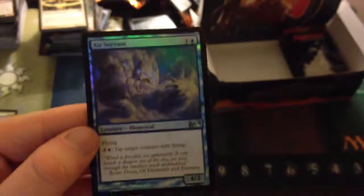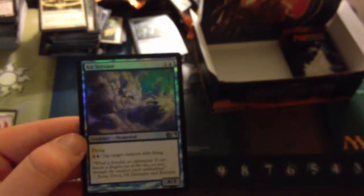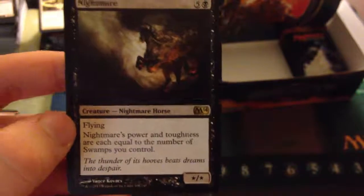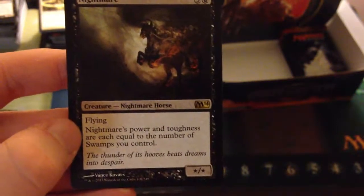But this must be like a stack of foils on that side. Mountain, Foil Air Servant. It's uncommon. It's a 4/3 for a blue and 4. It's flying. You can pay a blue and 2 and tap target creature with flying. Rare is Nightmare, black and 5, and it's a rare with power and toughness star. Flying, Nightmare's power and toughness are each equal to the number of swamps you control. Uncommons are Windstorm, Spellblast, Shimmering Grotto.